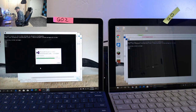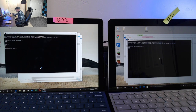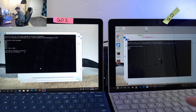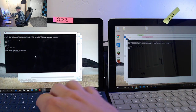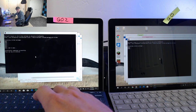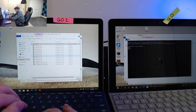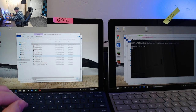So see, this is the major reason why I couldn't keep using the Go as my primary device. I mean, look at this thing. It's just sitting here. You can't even tell it's doing anything. It's still stuck on runtime package 2008, and this thing's already done. So when I tried to use 3D modeling tools and things like that, it didn't work because it was just too slow.